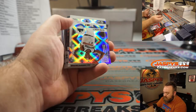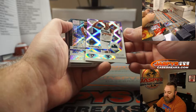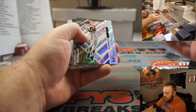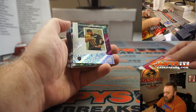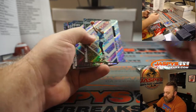Darius Garland for the Cavaliers. And Kevin Garnett to 125 for the Timberwolves, Kyle Jack. Jackson Hayes for the Pelicans. Kyrie Pink for the Cavaliers, Kevin Hall. And then the base right behind it. Keldon Johnson for the Spurs.